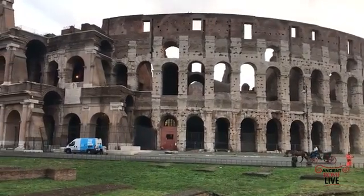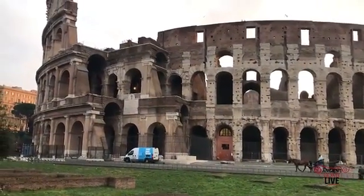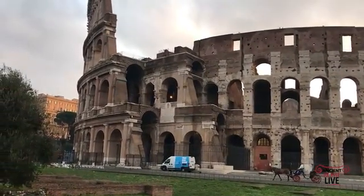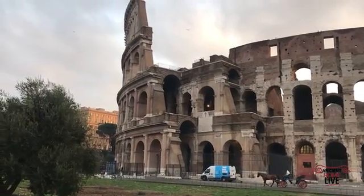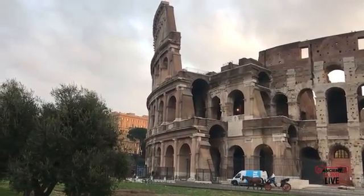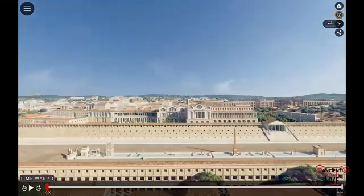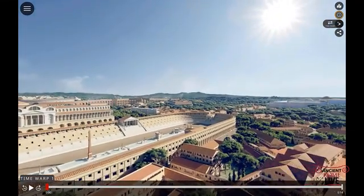And as we pivot over here, we see some walls that belong to the pavilions along the Stagnum of Nero that was here before the Colosseum. And in the distance, we would see the colossal statue, of course, no longer preserved, but recreated in virtual reality for us. Another great feature of this app is the time warps, so we can see what Rome looks like today and what it looked like in antiquity.